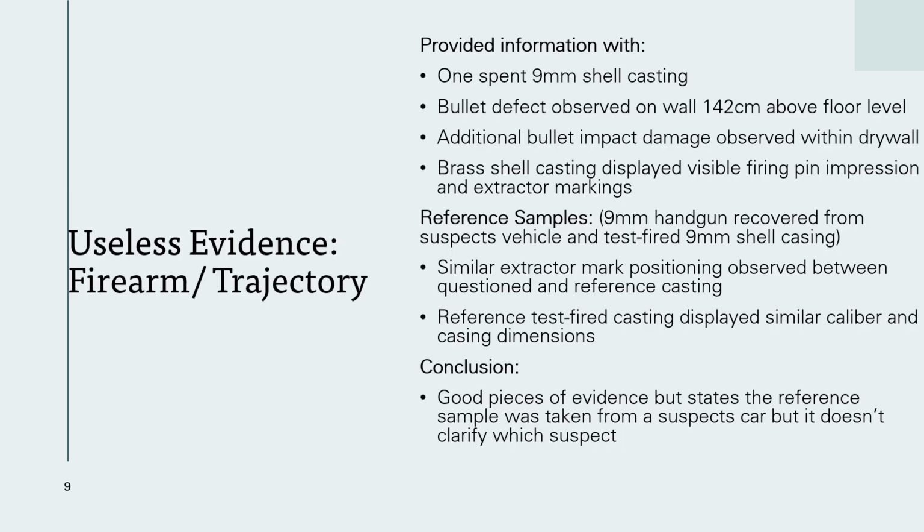the brass shell casing displayed visible firing pin impression and extractor markings, and with the reference sample, it provided me with similar extractor mark positioning observed between questioned and reference casings. Reference test firing casings displayed similar caliber and casing dimensions.